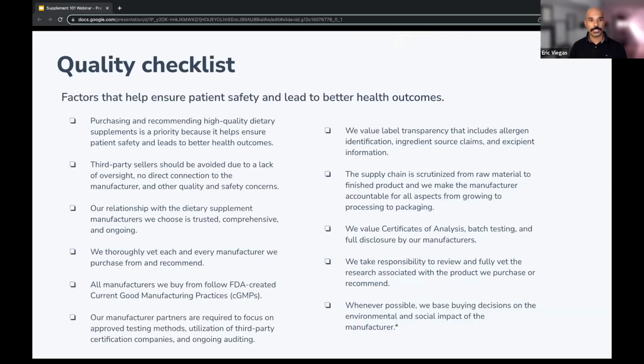As for a quality checklist, these are factors that help ensure patient safety and lead to better health outcomes. This is something that we adhere to at Fullscript.